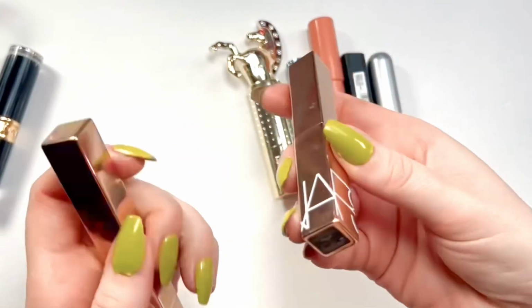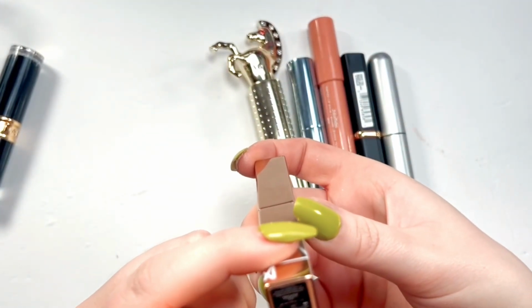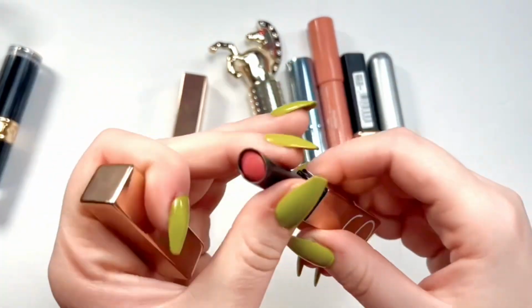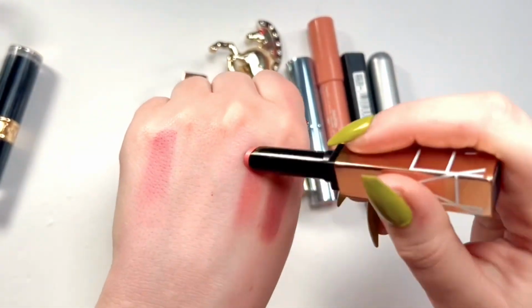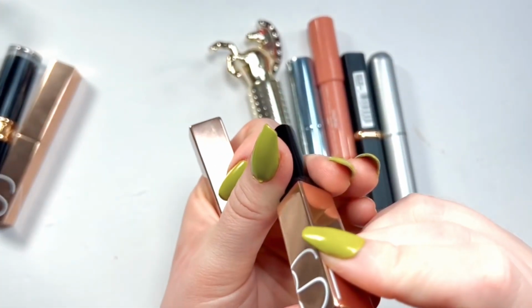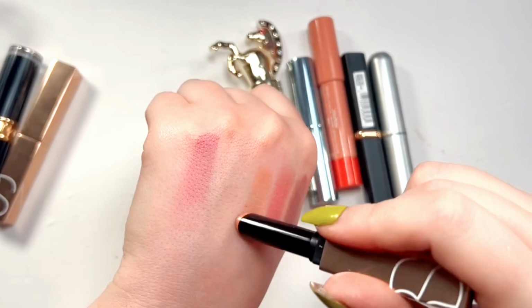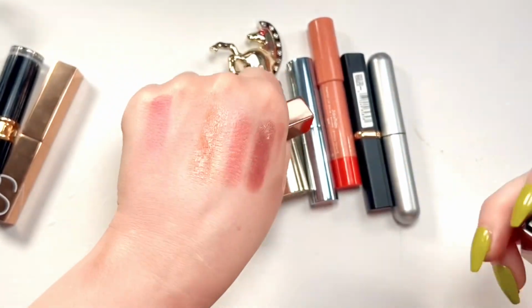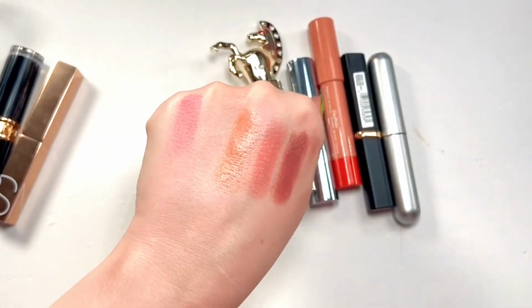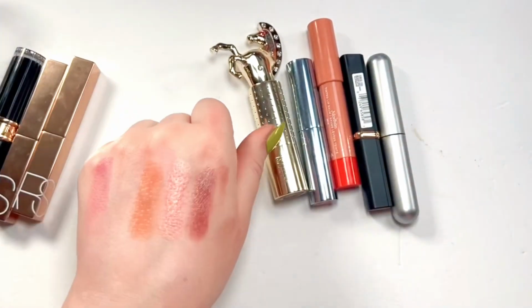Then I have 2 of the NARS. What are these? Afterglow Sensual Shine Lipsticks. This is the shade Orgasm. This is in the shade Breathless. This one is a little bit warmer than I thought it was going to be. I thought it was going to be more nude, more neutral, but love the formula on those. I'm going to keep them.